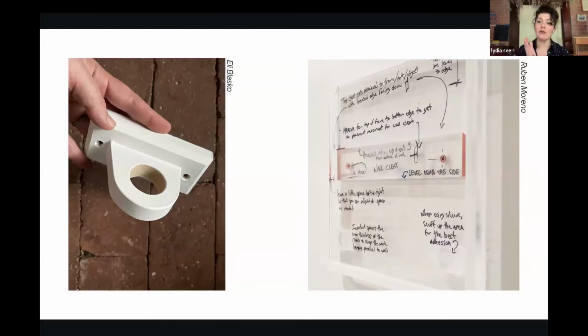And then on the right here is a cleat that Ruben Moreno, who is an artist and museum professional as well, made for my students. And he calls it a ghost cleat. So he made it out of clear acrylic, so you can see all of the dimensions and the way that the cleat is put together.